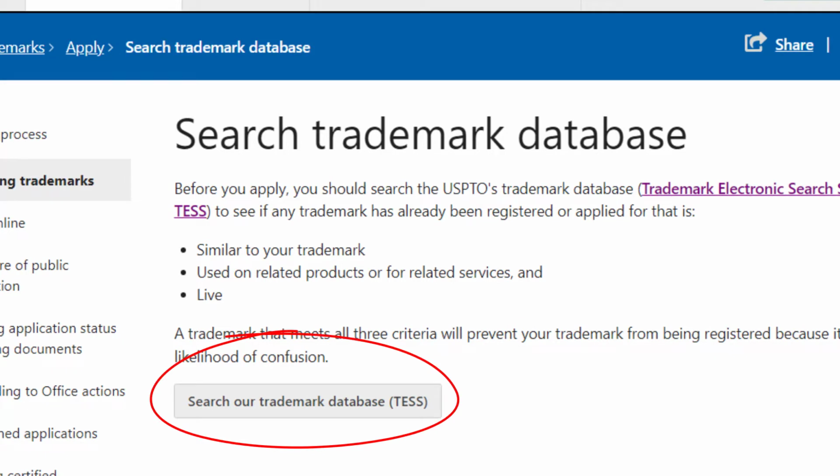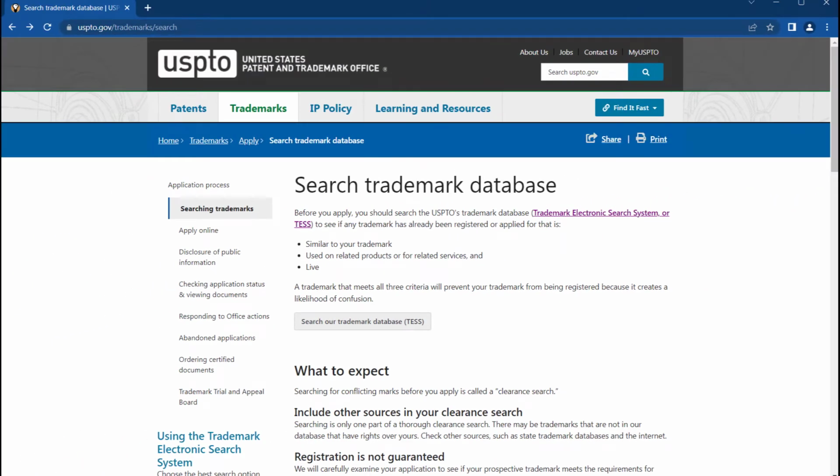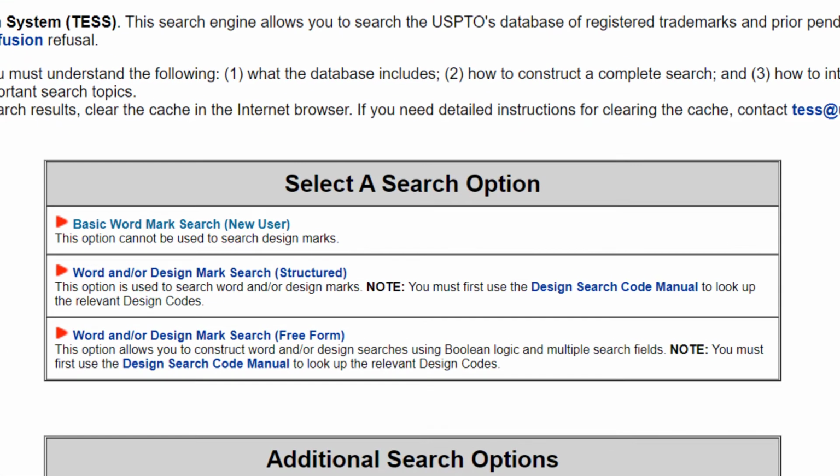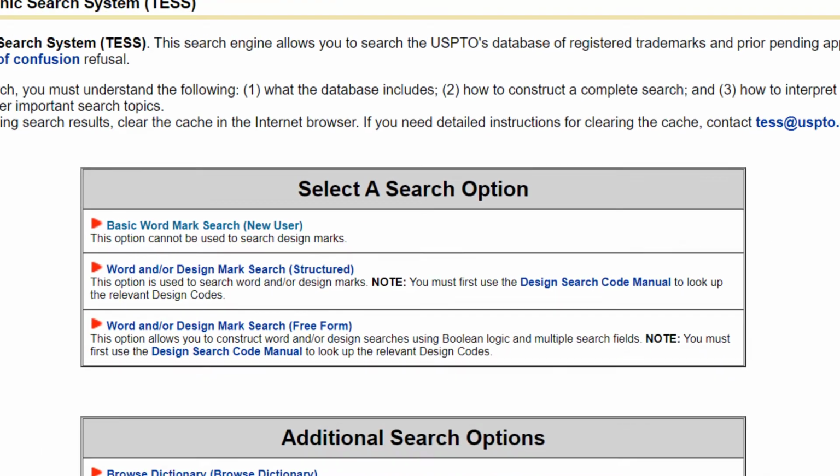TESS stands for Trademark Electronic Search System, and since this is a federal agency, there are, of course, going to be acronyms for just about everything. TESS just refers to the database where registered trademarks are held. And now we're going to click on Basic Wordmark Search. And here we can start searching by name.